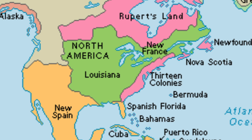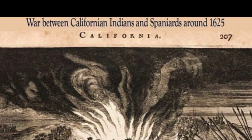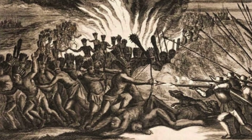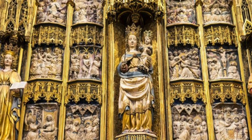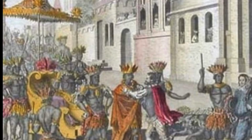What were they doing in that land at that time? Well, they were making war with the Indians. They were destroying their architecture, stealing all their resources and sending it back to Spain. Why do you think Spain got so rich out of nowhere? They were not the richest country on earth until they occupied Western North America.